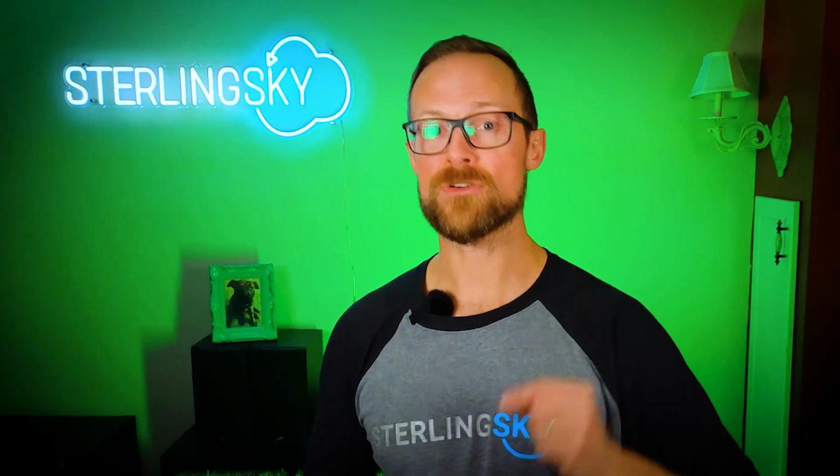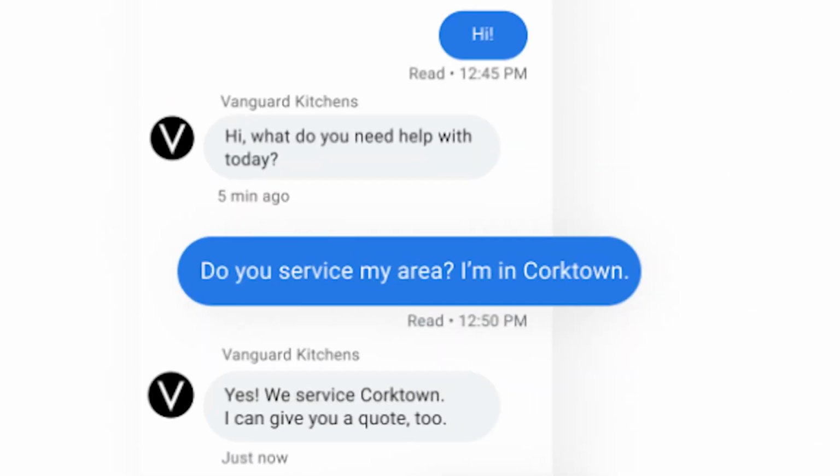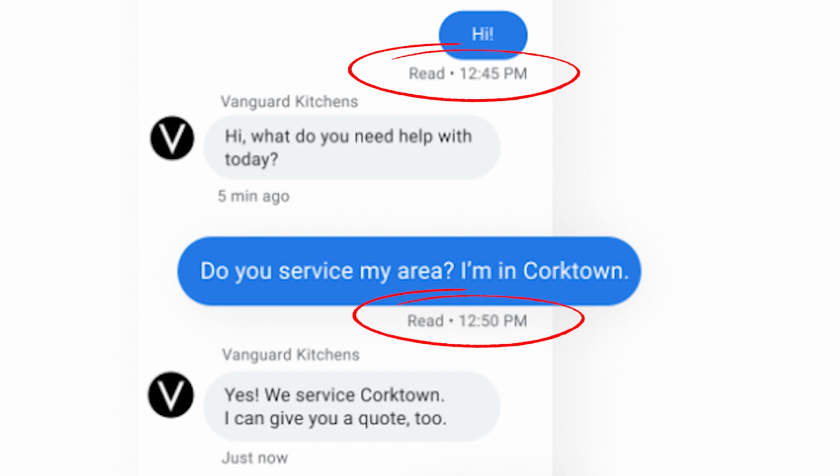When chat is activated, read receipts are automatically turned on for both you and your customer. This allows the sender of the message to see when the recipient has actually opened and read the message.